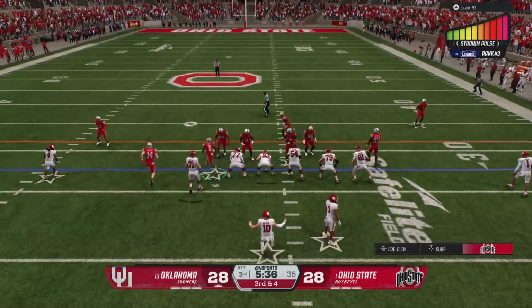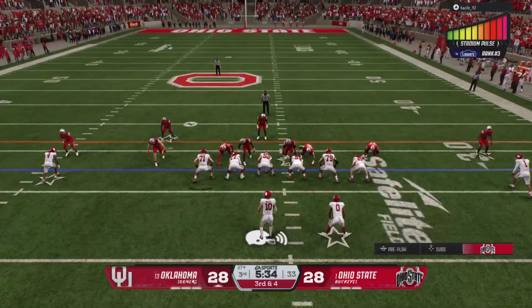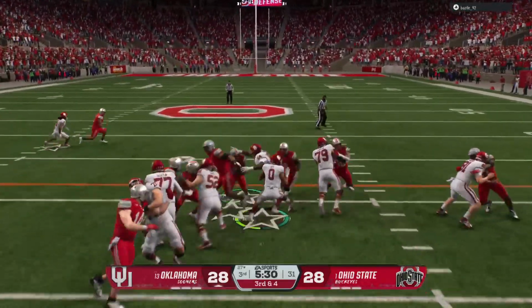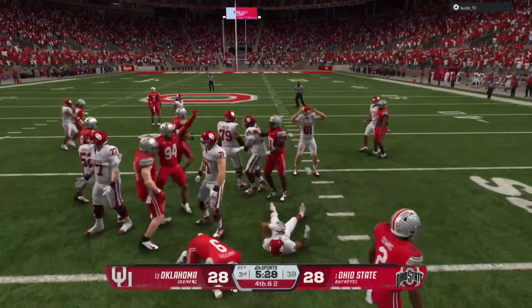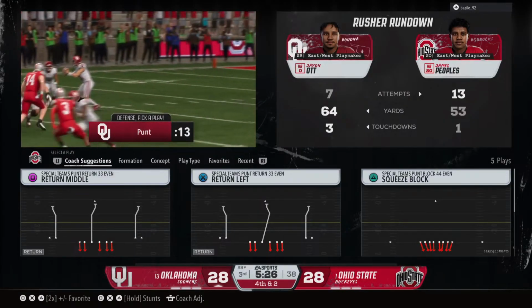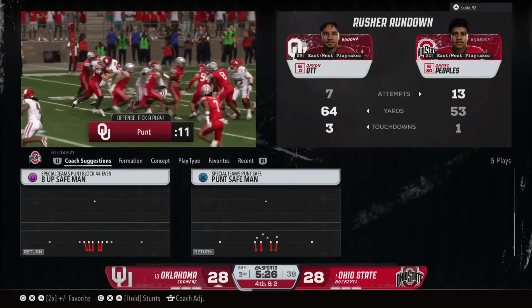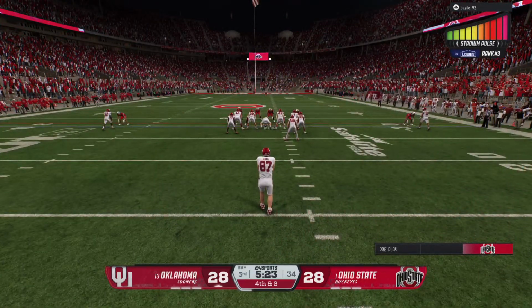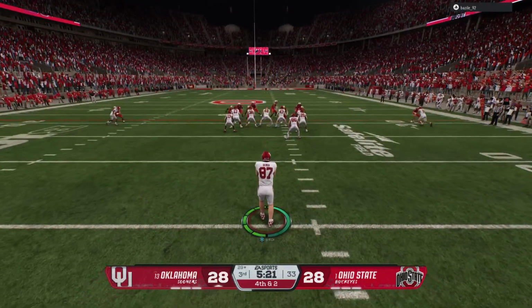The Sooners will hustle to the line to crank the tempo. Out of the shotgun, he hands it off. Fighting for yardage, but the defense stops him just short of that first down marker. The Sooners will bring their punt team onto the field. Looking to flip the field here.